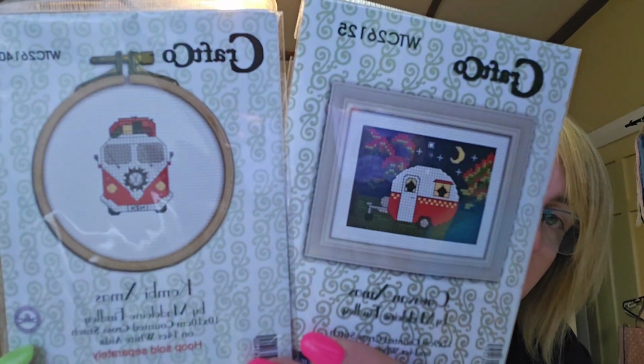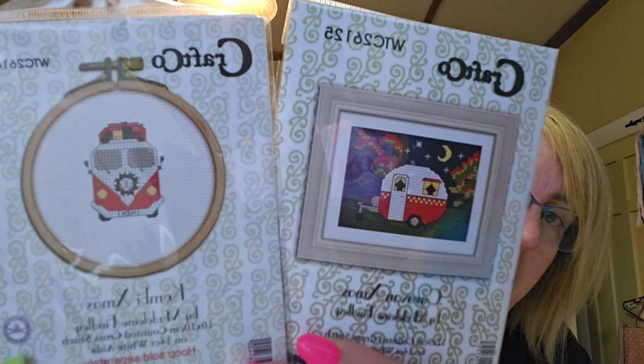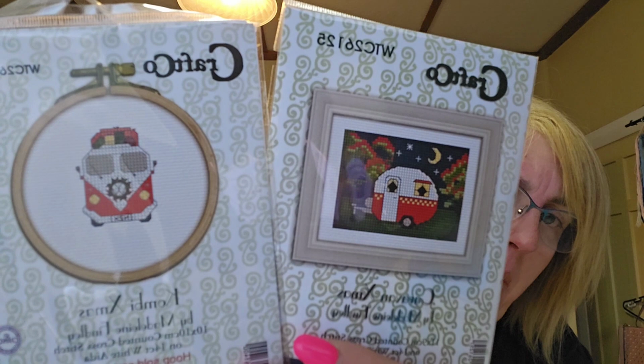Two little kits which are from Craft Co again, which is the Combi Christmas and a Caravan Christmas. Now I believe Craft Co is a New Zealand company, I could be wrong there, which is where we get all of our supplies from. DMC distributes from Craft Co to our suppliers within New Zealand, and we purchase our DMC either through the likes of Lynn Craft, Spotlight, or the personal small businesses that have it.